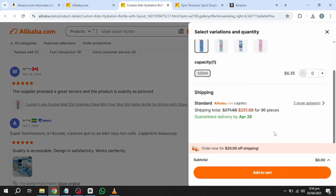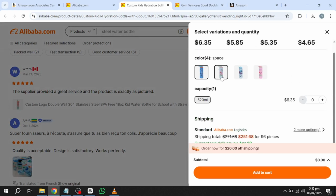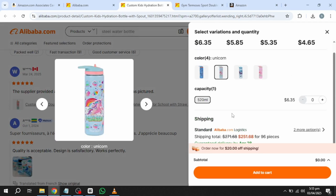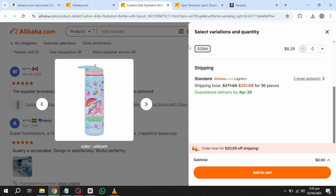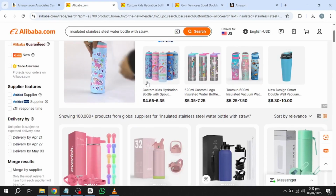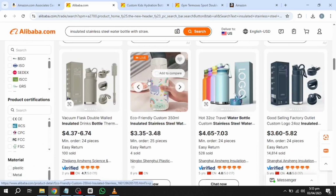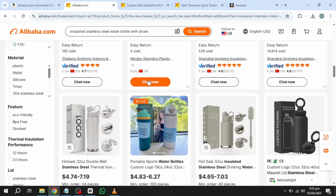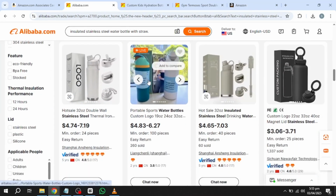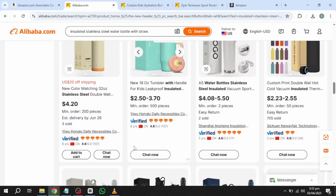Additionally, take note of any extra fees that may apply. Some suppliers charge customization fees if you want to add your brand name, logo, or other personalized elements to the product. Other potential costs may include packaging upgrades, expedited production fees, or additional charges for international shipping. Understanding these factors in advance can help you budget effectively and avoid unexpected expenses.